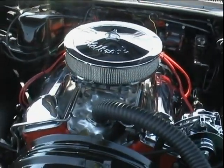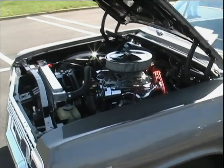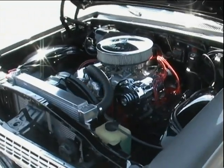Yeah, because a lot of the original ones have the bucket seats. Right. And you got the bucket seats, and what kind of transmission you got? Well, it's got a 400 turbo. But a lot of the original SS's come with the bucket seats. That's right. When you just look at it, you don't know.